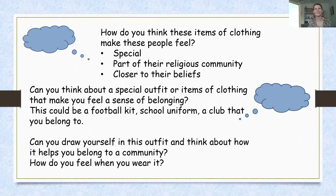Yes, it might make them feel special. Special because they are showing their beliefs, they're showing their religion. Special because they can see other people in their religion and they feel that sense of belonging. So maybe it makes them feel part of their religious community. And maybe, yes, maybe it makes them feel closer to their beliefs.